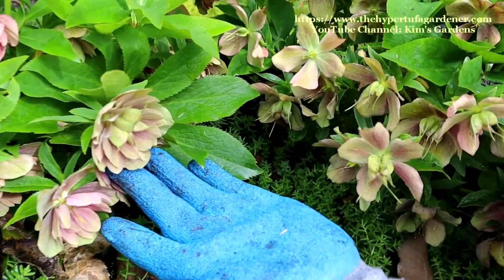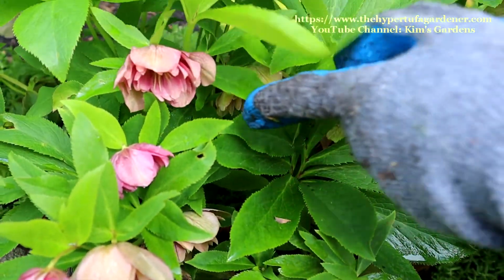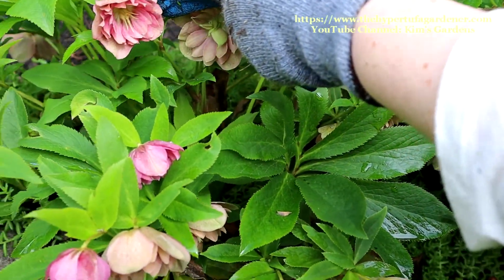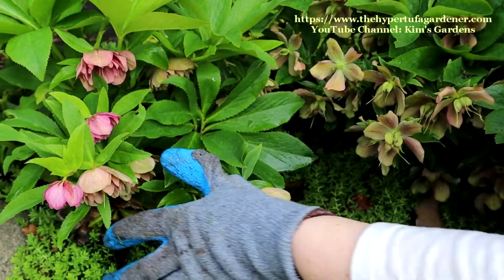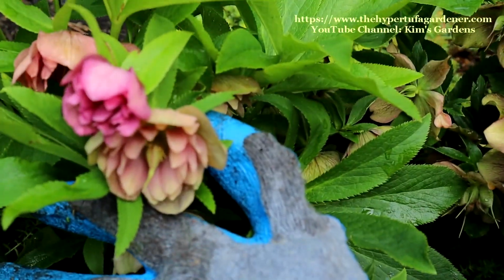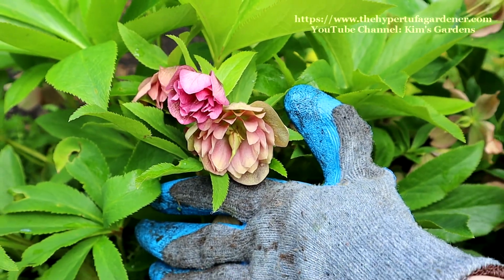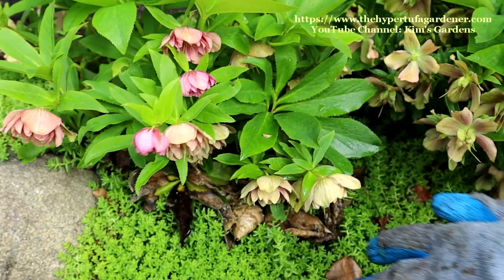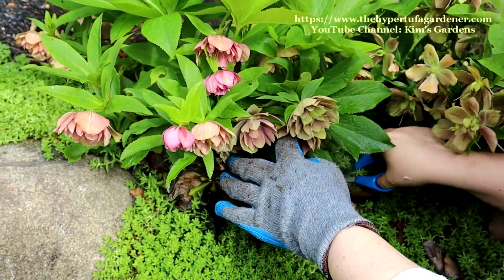That's the double, which I think is the wedding party, and that single there on the right is the other variety, but I don't know which it is. I just love those colors. Now that's the same flower, just a little bit aged, one a lot older than the other by weeks.